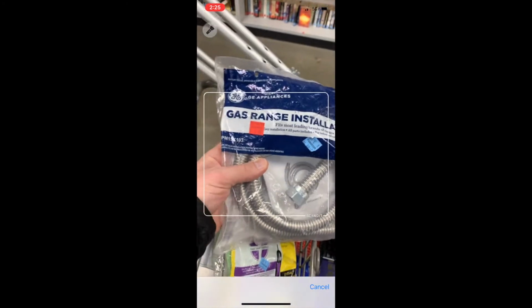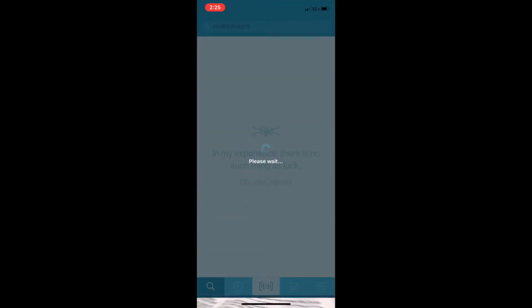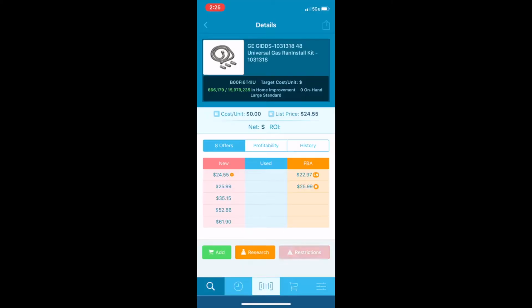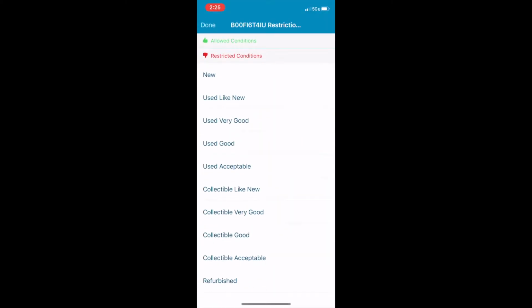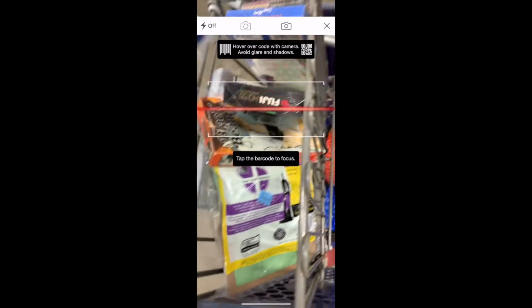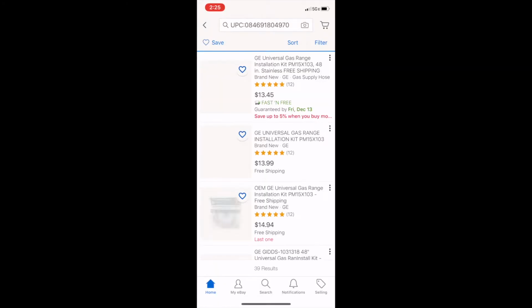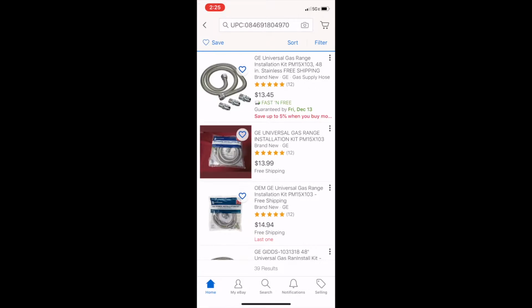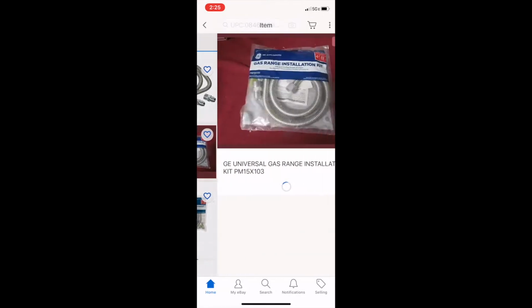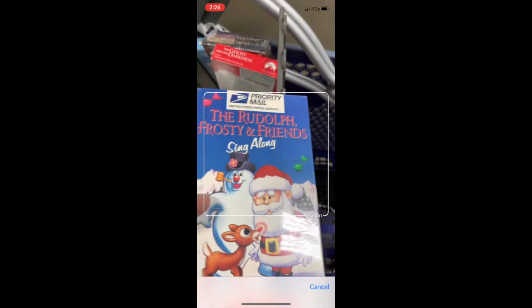So here's a GE gas range installation kit, new in package. Looking at this on the Shopify app. And it looks like I could make 15, but the restricted conditions mean I can't sell it at all. They don't allow any kind of conditions. So now I'm looking at this item on eBay. And what does eBay tell me? So eBay says that yes, I can sell it, but it's $15 in free shipping. So shipping would be about $8 priority mail. So I would make maybe 5 or 6, just not worth it.